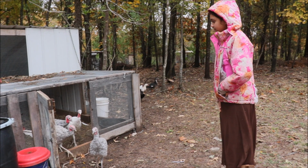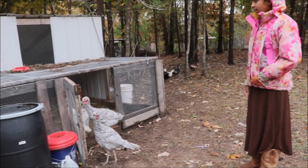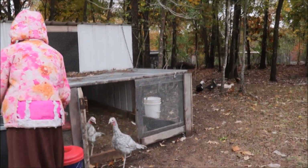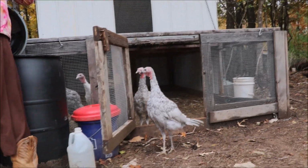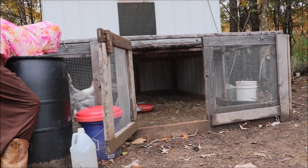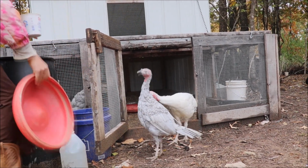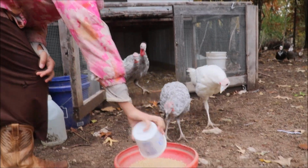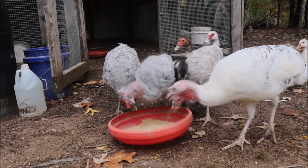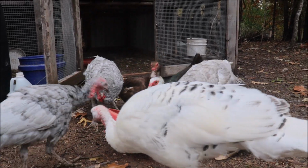And how are these ones doing as far as size and stuff? They're doing great. Look at them. Okay, I'll let you feed them. So right here we've got 3 blue slates, I think 2 toms and a hen, and then we also have a royal palm. We just gotta watch out for those.